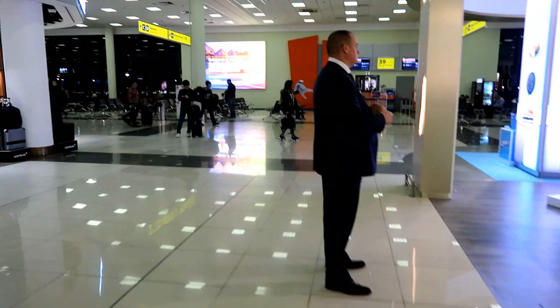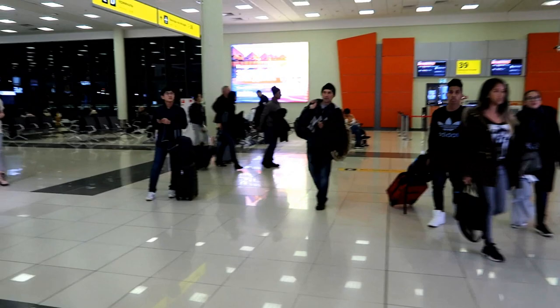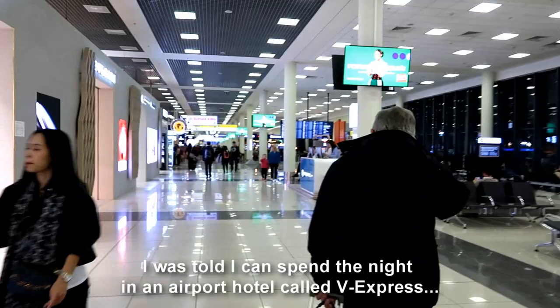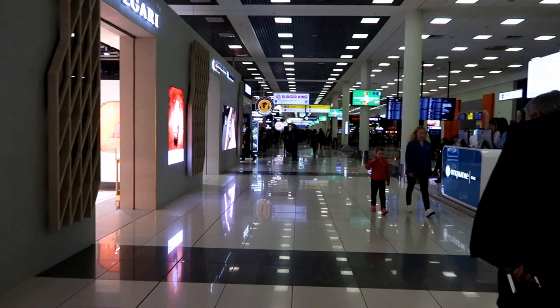All right. Oh, good, there's a window where you could do plane spotting. Okay, guys, we're already in Terminal E. So this is a better area compared to the previous one. Now I just gotta check where V-Express is. Actually, I have no idea where it's at. I'll be checking it later.